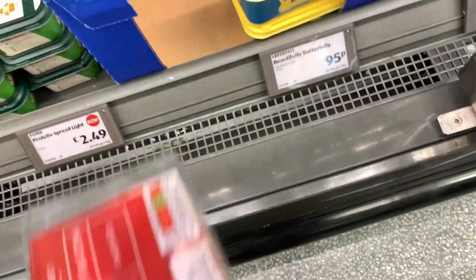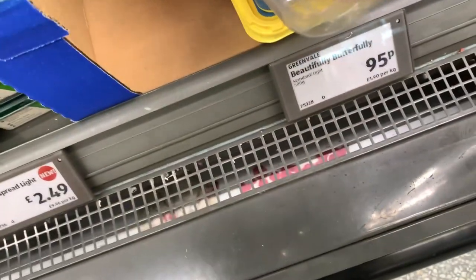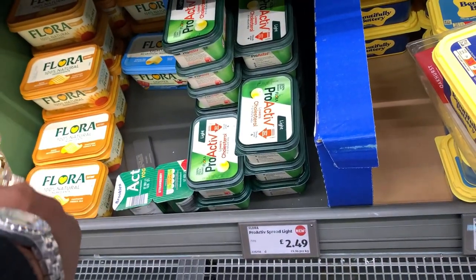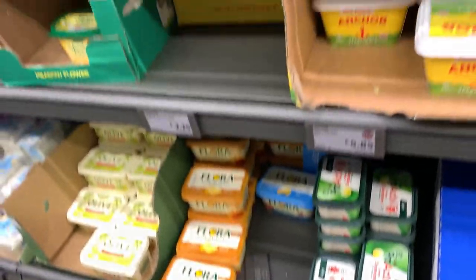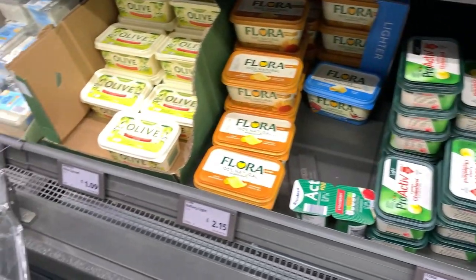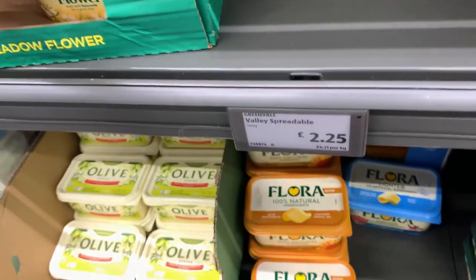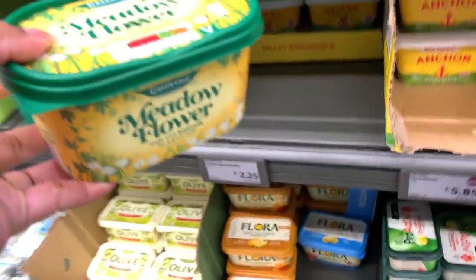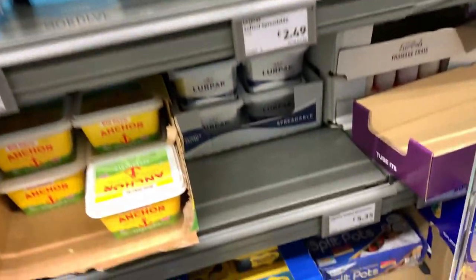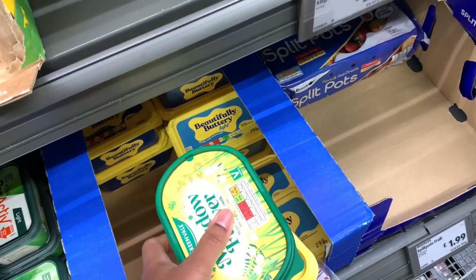Let's get some butter. So I'm gonna get this sheep butter. Oh, it's light, beautifully buttery for 95p. I'm gonna get one of those. And you know what, there's a buttermilk one. Do they not have it in here? Is it this one made with buttermilk? This is actually very nice too. Can I bake with this though? Is it good for baking? Yeah, it's actually nice with the pancakes. I'm gonna use that. So I'm gonna buy one of these and one of these.